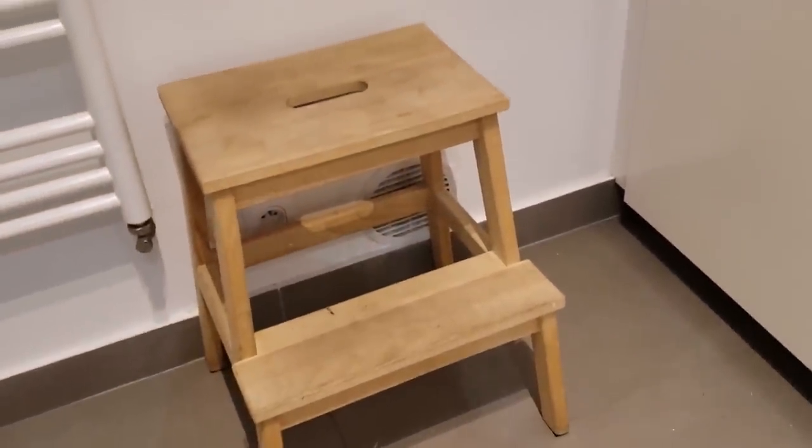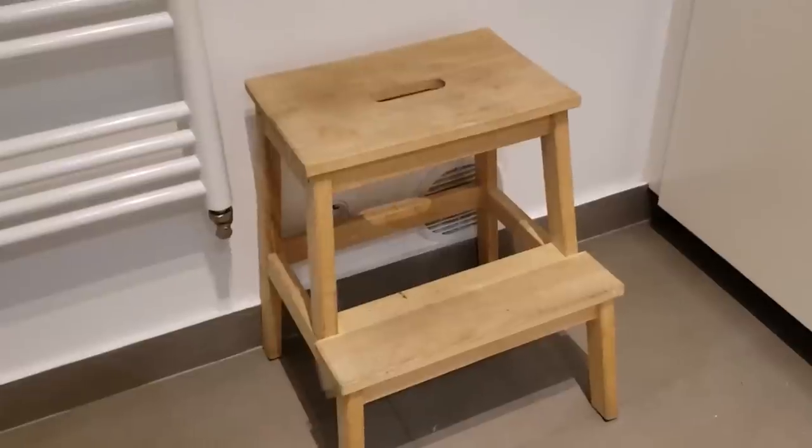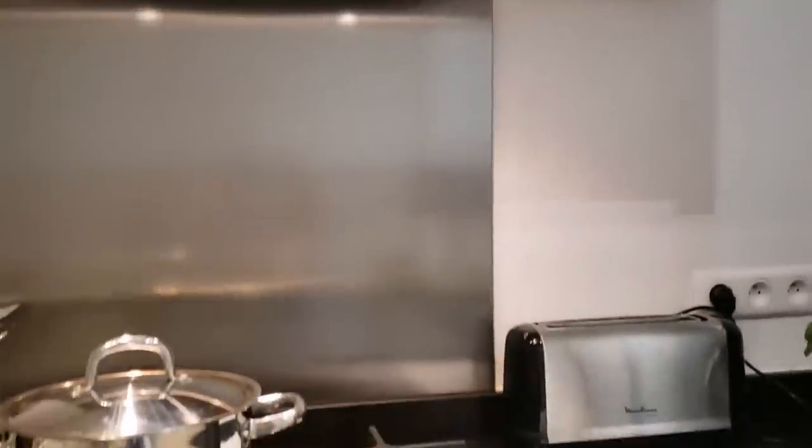There is this step stool that they left us here because the cabinets are so tall. They're super tall. So to be able to get anything, there's a ton of cabinet space here, but it's for a giant. So they have this step stool that you can use.